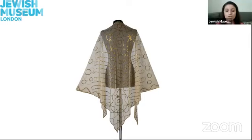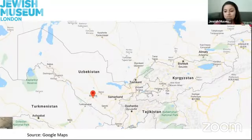The Bukharan Jewish Community mainly trace their roots to Uzbekistan and the surrounding countries. Bukhara, which is the red dot on the map, was a city on the Silk Road, which gave its name to the Jewish communities in Central Asia, from the Caspian Sea to modern-day Pakistan. This community is from the Mizrahi, or Eastern branch of Judaism, and they have their own food, customs, dress, and language of Judeo-Tajik.